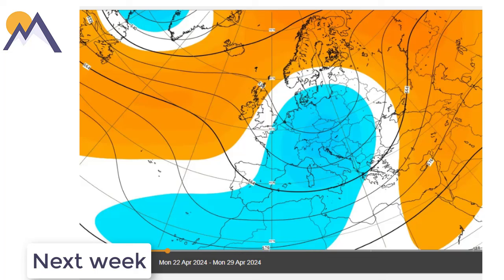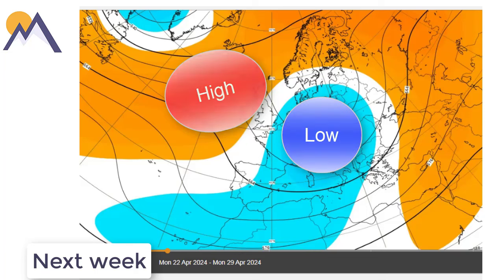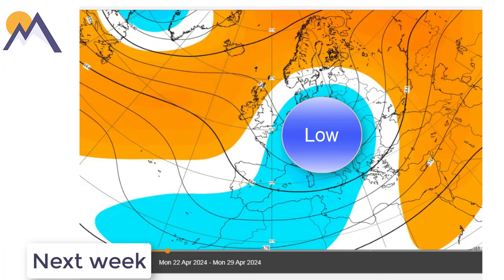This is the pressure patterns averaged for the week as a whole through to the 29th. See the bump of the contours just extending up through Ireland and Scotland, higher than average pressure away to the north and the northwest. We do have a zone of low pressure over the near continent, and it's taken the models a little while to understand how this feature has evolved.